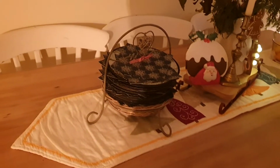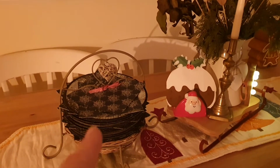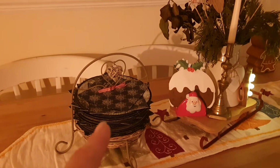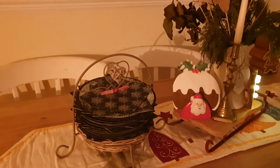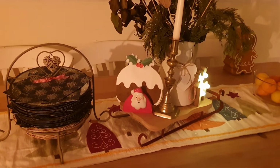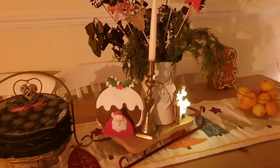I'll just give you a quick view of the dining table. This basket here is a Christmas present off my youngest daughter. And I've just put some paper plates and napkins on there now for over the Christmas period. Sorry for the shadow. I've got the lights off, obviously, with just lamps on in the background.